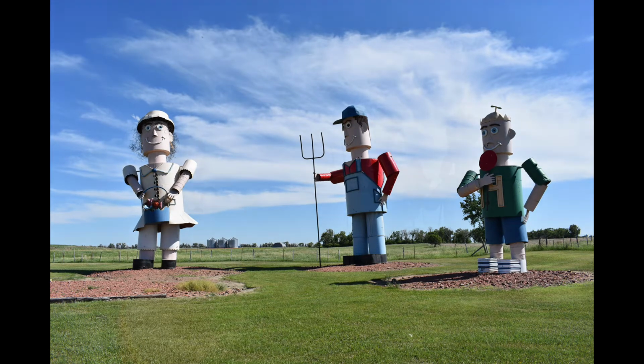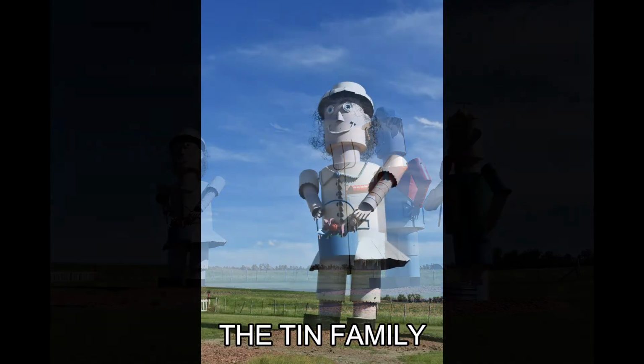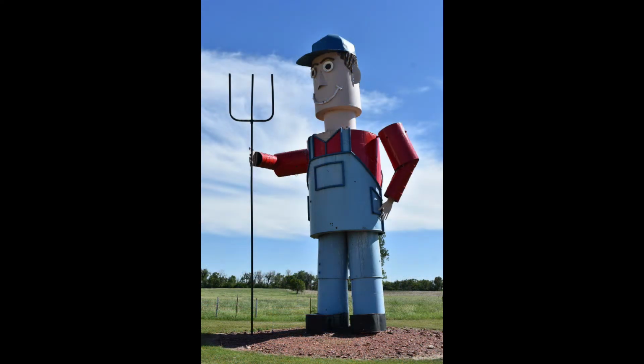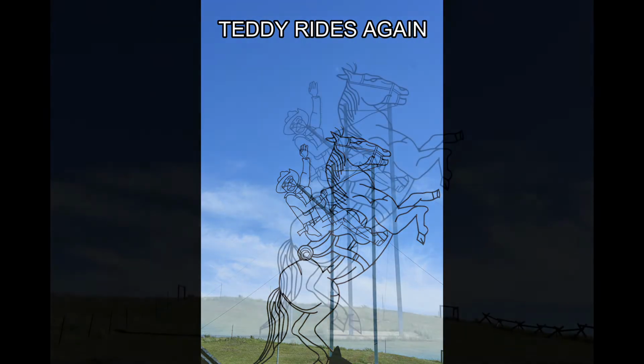The Enchanted Highway sculptures were the brainchild of a local artist named Gary Grief. He began building the sculptures in 1989 as a way to revive his hometown of Regent, which had suffered through years of economic and population decline. In 2012, Grief opened a hotel in Regent called the Enchanted Castle, which features a restaurant and a look at some of the projects he's currently working on.